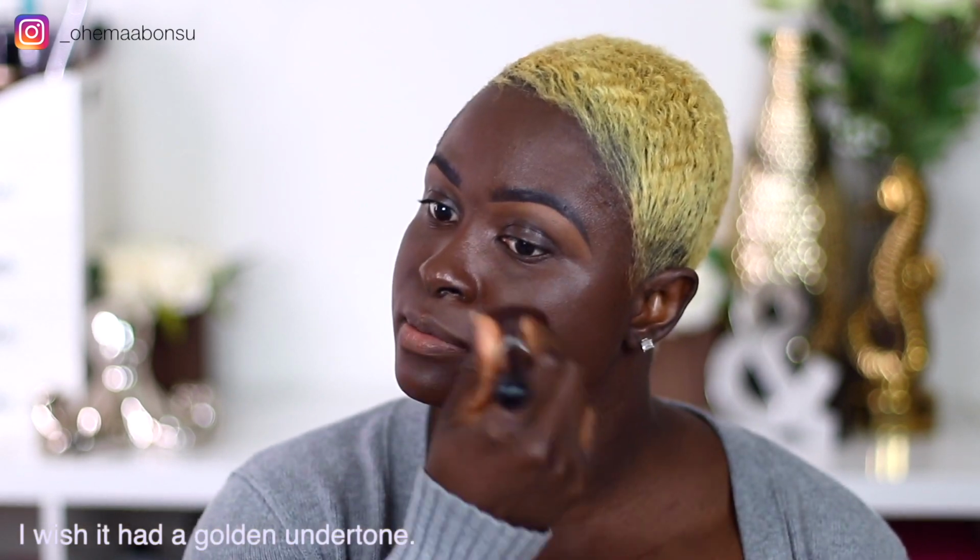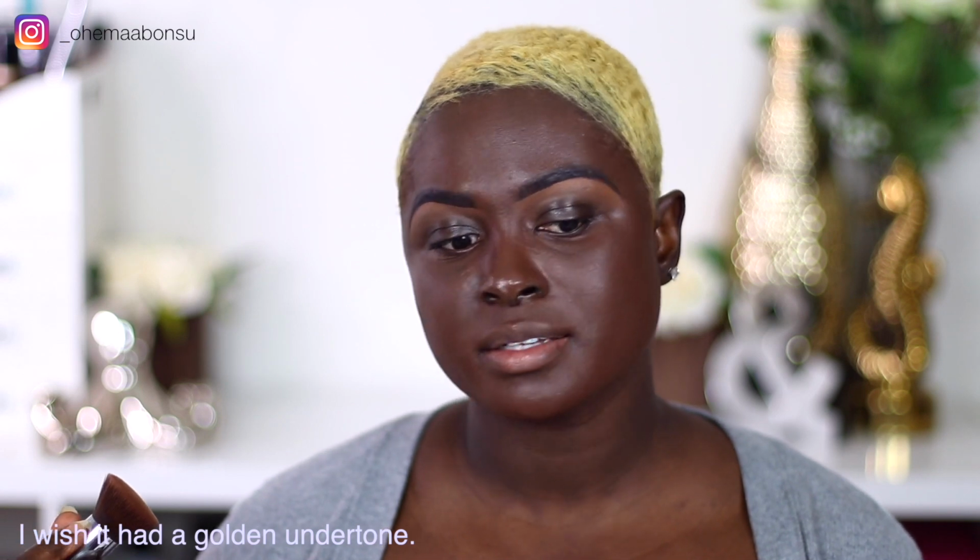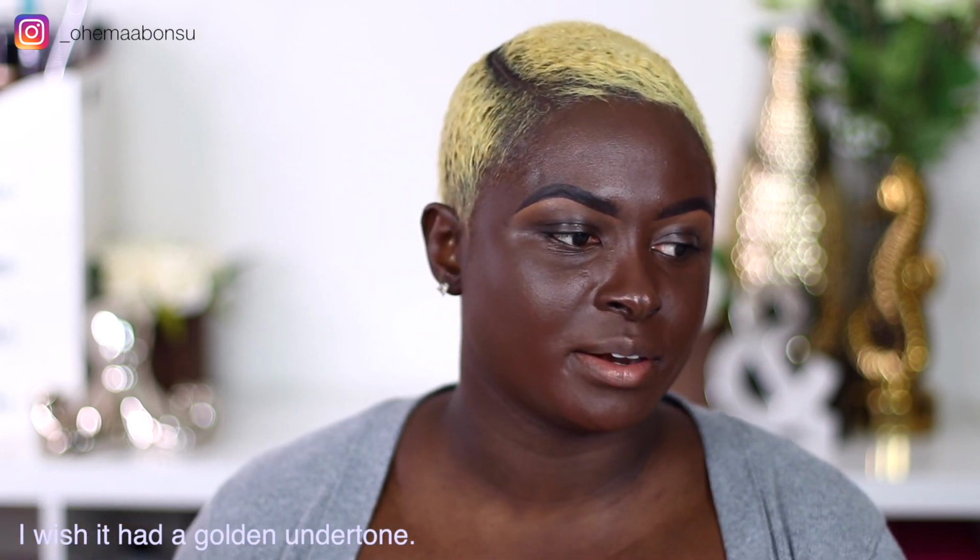So yeah, I'm gonna shake this and we're going to apply it and see how it goes. Because it is full coverage, I'm only gonna use a little bit. I'm gonna blend it out with the Sigma flat kabuki brush, and this is the F80 brush. I actually really love this brush for blending out foundation. I feel like this matches my face, but not my chest. My chest is lighter than my face, so if you're as dark as my face, this foundation will match your skin tone. Usually I like to use a foundation that matches my face and then use a concealer that matches my chest.